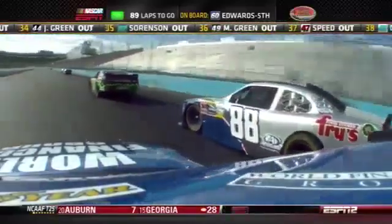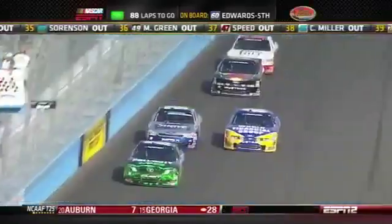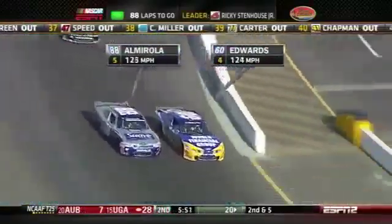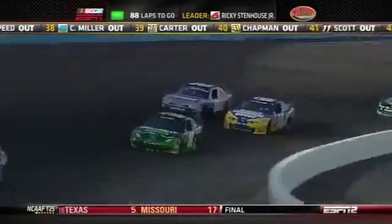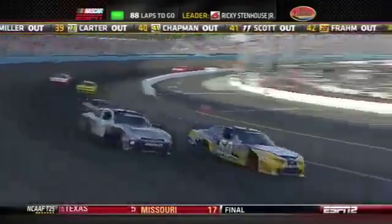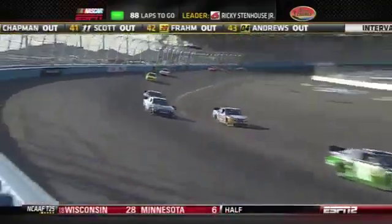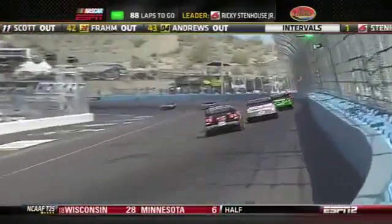There you can see Eric Almirola, who was the early leader in this race, under attack from Carl Edwards. That is for 4th position, as Joey Logano is now 3rd, and they're all chasing Ricky Stenhouse Jr. and Brad Keselowski, who are running 1-2. And you're saying, well, wait a minute, where is Elliott Sadler?